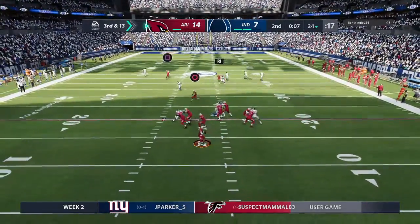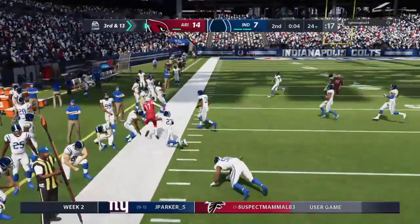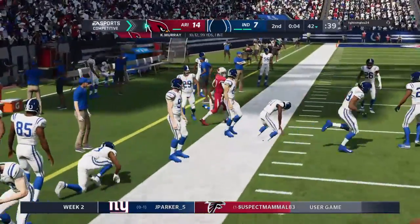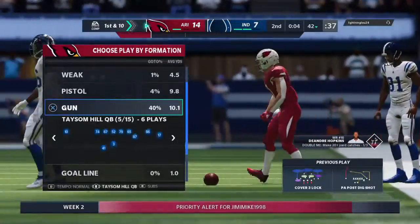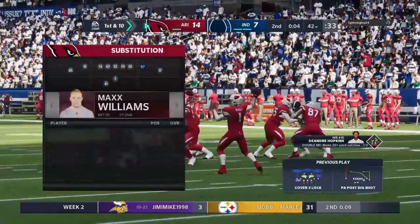Murray with a 3rd and long. This one caught by Isabella. And past the 40 before he's out of bounds. Andy Isabella. A gain of 18 on the play. 1st down, Cardinals.